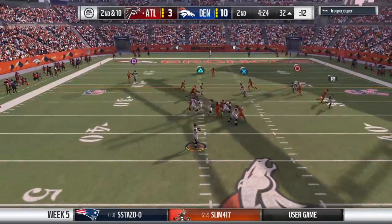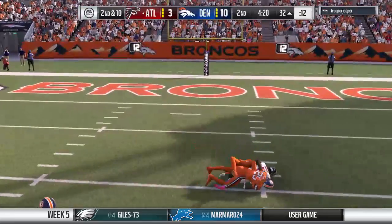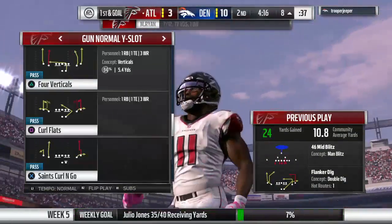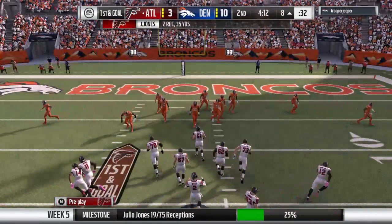Second and 10 now, Ryan. Got a man, it's caught inside the 10. That one goes for 24 yards. Well, we know he's got the speed there.